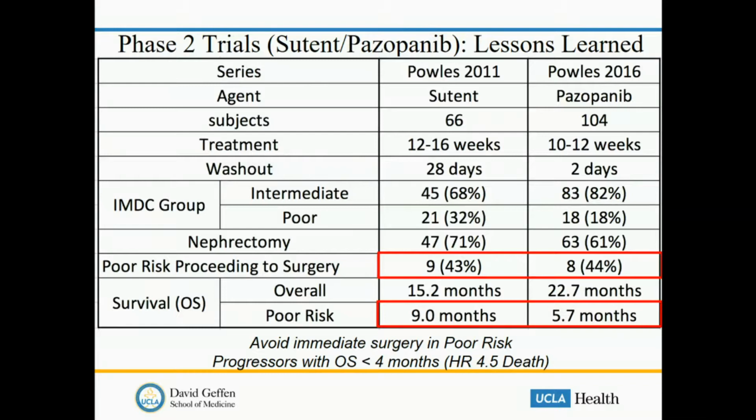There are no good risk patients with de novo metastatic disease, because one of the criteria is time to metastatic disease, and if it's less than 12 months, they get 1 point. But this did show that in patients with poor risk disease, only about 40% of them were actually surgical candidates after those 10 or 12 weeks, because patients who have poor risk disease progress. You take out their kidney or you give them systemic therapy, and a lot of them are not going to do well. So for patients who get this early litmus test with poor risk disease, or who progress through those 10 to 12 weeks, don't take those patients to surgery.